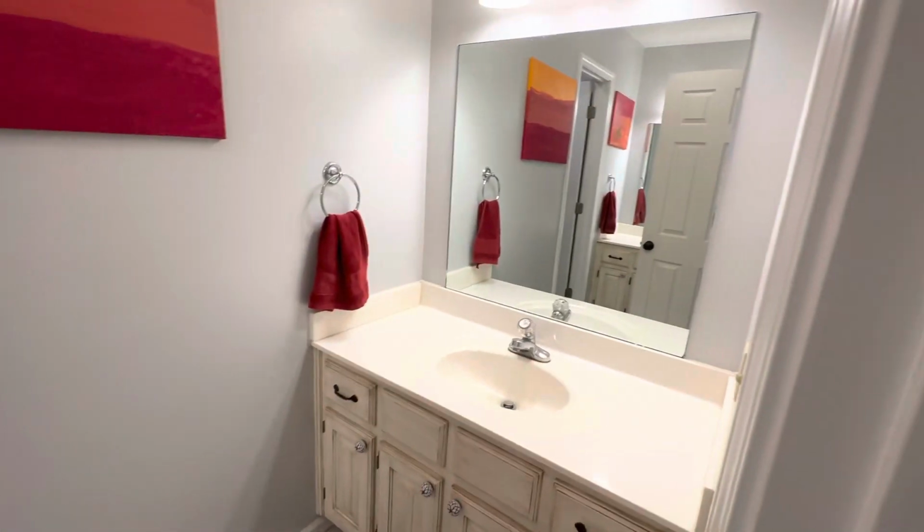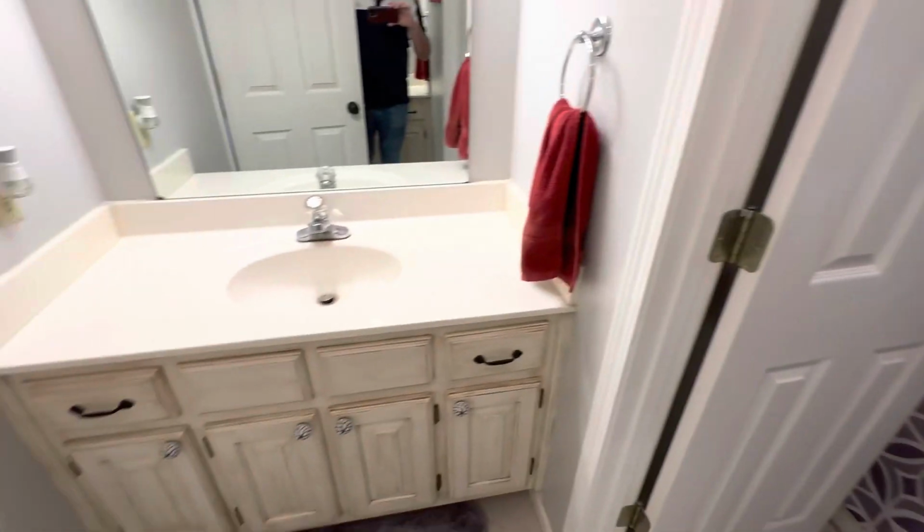Full bath. It's also got double vanities.